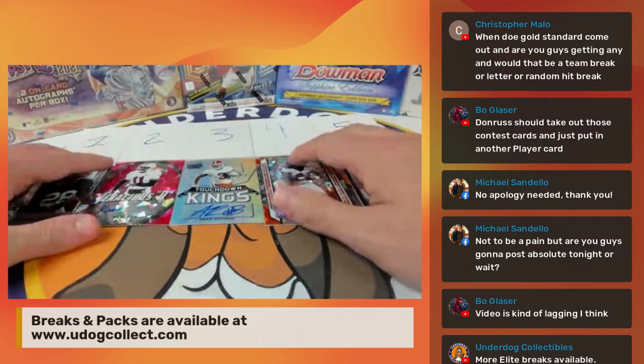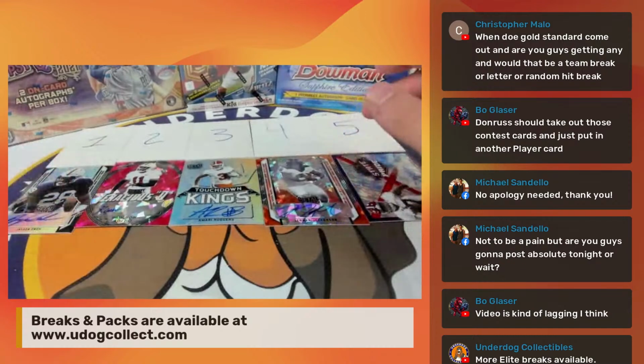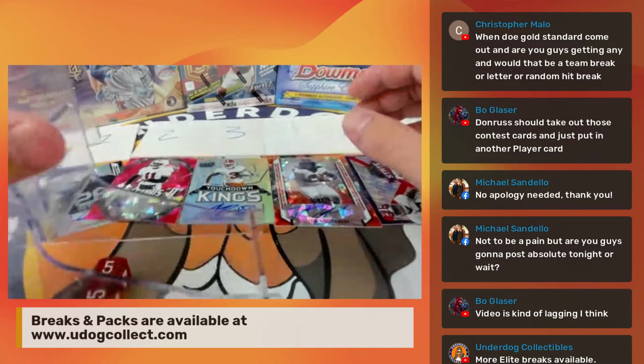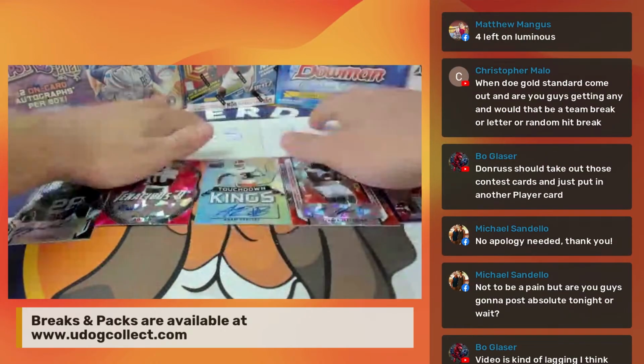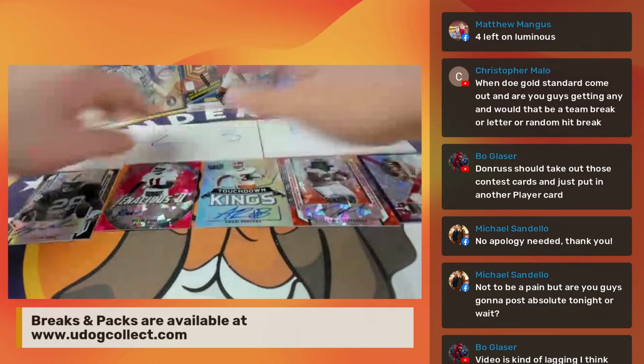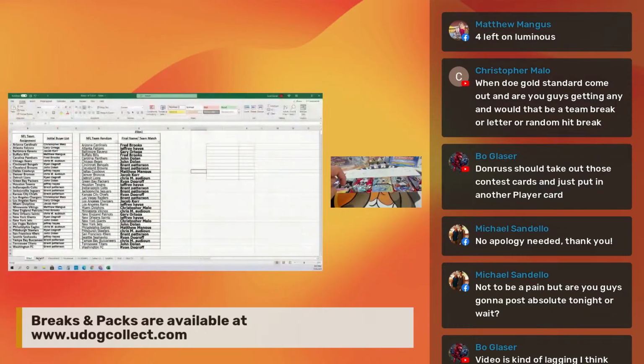There is that box, guys. We've got cards 1 through 5 laid out on the table. Just a reminder, the dice roll was a 10. So we're going to be moving on to the list here, and we'll get our names randomized. Here is our list: Justin Gates, Bo Glazer twice, Sean Booth, and Kenneth Rasnick. Good luck to everybody.